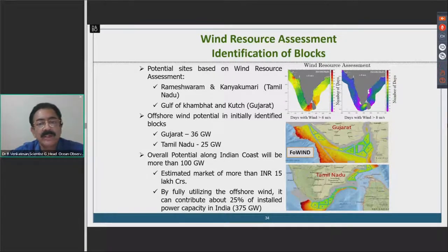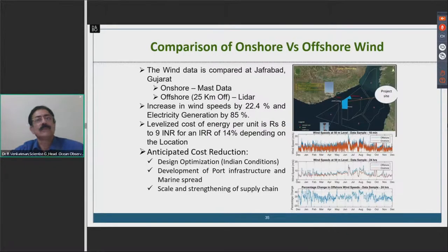So having done this, we need to collect the data. Again, that is about the comparison of onshore and offshore. Onshore has the mast data, offshore has the lidar. We need to get the wind profile, the wind measurement needs to be done. That will help us approach industry and approach the financial institutions for getting loans. The cost of energy per unit is high, over 18%, because of the data. And again, the location is close to the shore and far away.